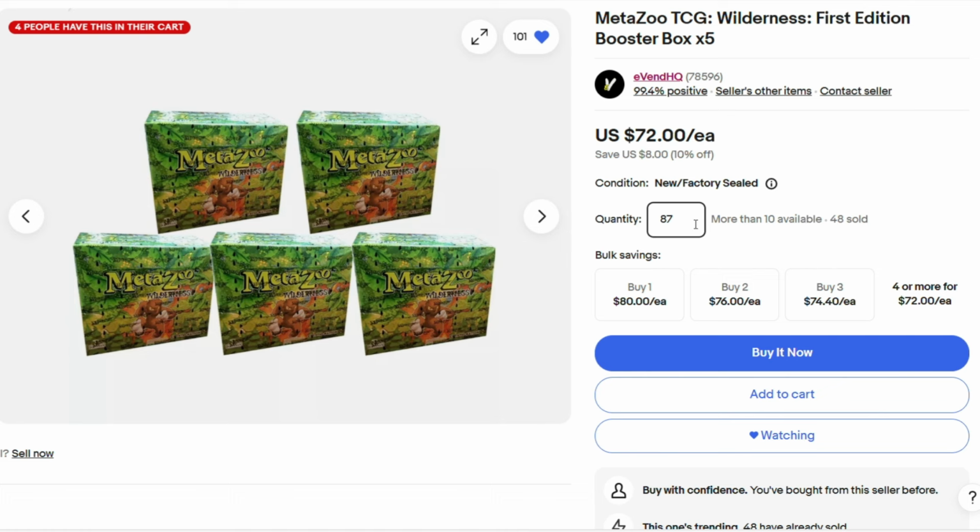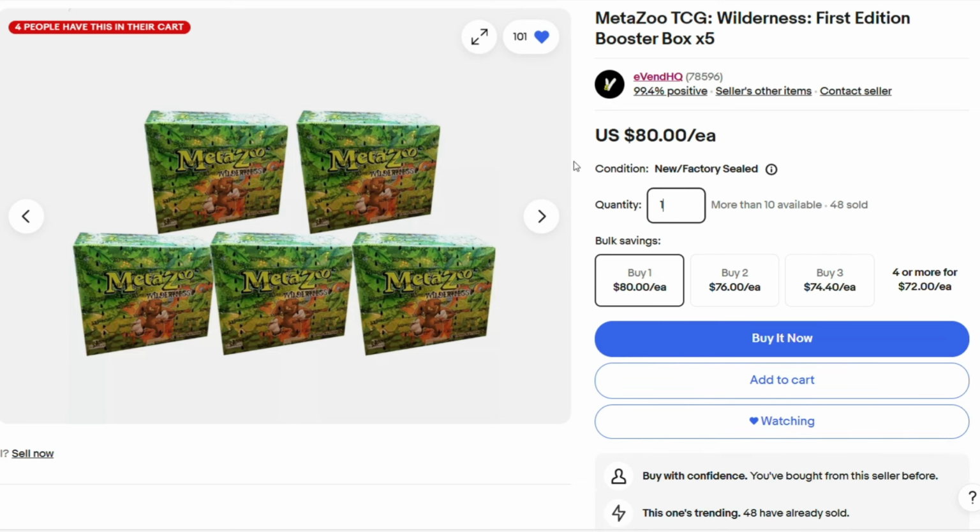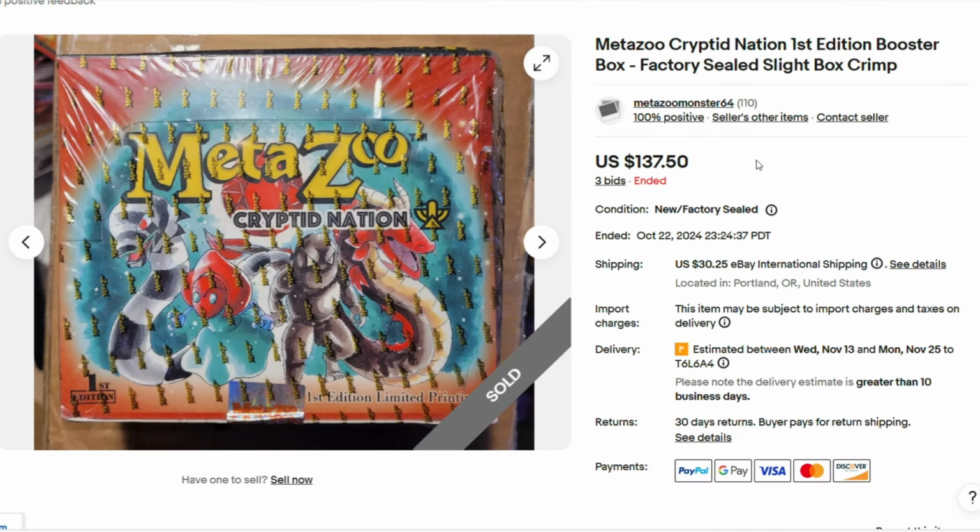There's 87 of these lots of 5 left, but if you just want to buy 5 booster boxes only of Wilderness, it's $80 American, which isn't bad. So click the heart up here and maybe they'll send a discounted offer, who knows. I know for Seance, they have it listed at $150 for 5 boxes, but they sent out an offer for $100 for 5 boxes.